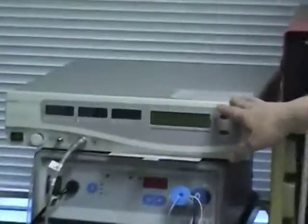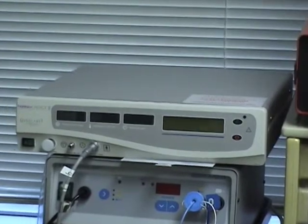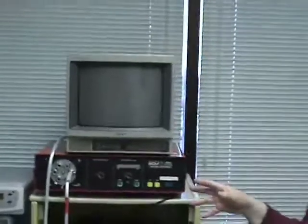The ablation machine, and that's this one, is a ThermaChoice thermal balloon ablation. And what the doctor does with that is she takes this scope equipment, looks inside the uterine cavity, and then puts the balloon device inside the woman's uterus and expands it to cover the entire uterine cavity, and then superheats it to a temperature where it kind of ablates the inside and seals off the blood vessels, so that women have fewer periods and much less menstrual flow.